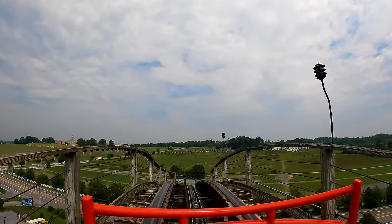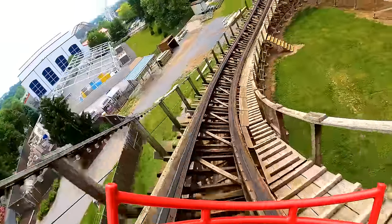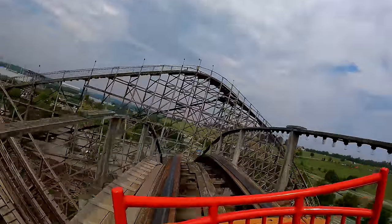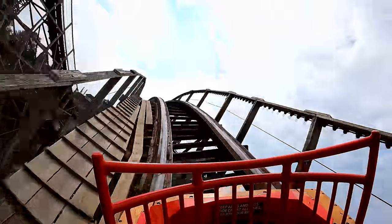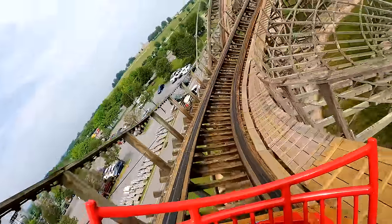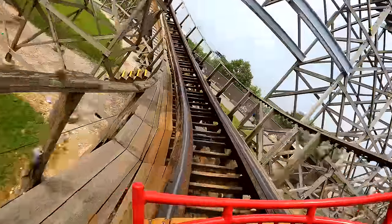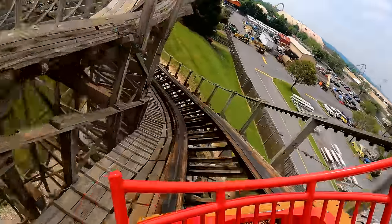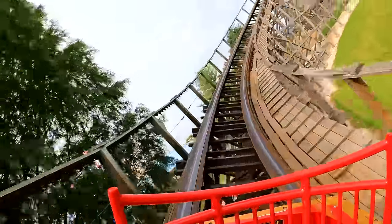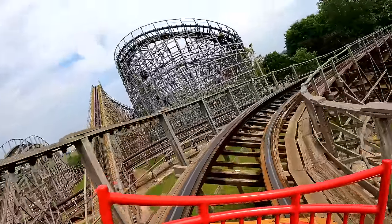All right, guys, we are at the top of the lift on Wildcat. All right, get ready for it. Here we go. Oh my God. And that is the Wildcat here at Hershey Park.